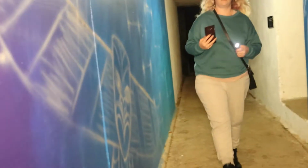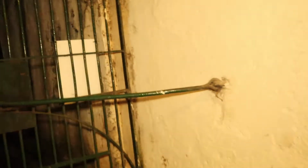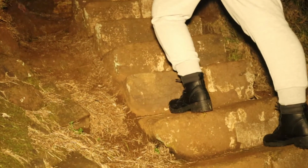I'm sure these tunnels are bigger than this. No, there's more up top. Well, let's go up top then. You're joking, I'll never make it up there. That's a heck of a hill. Up the top, where that building was. And then you've got to go up the next hill up there. Oh, I'll have a look.